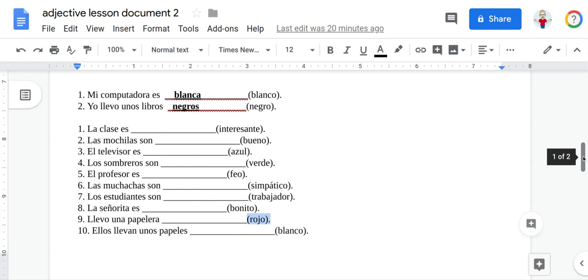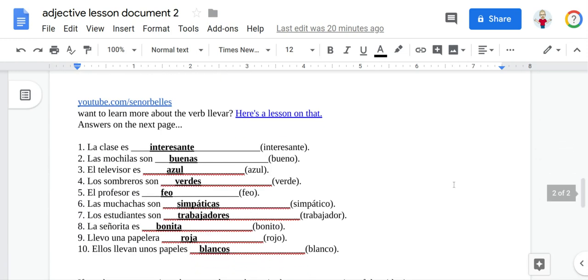Okay, here come the answers. So the first one we have is la clase es interesante. Remember that the ones that end with an e are going to match both genders, so it's not going to change. Las mochilas son buenas. The backpacks are good. I made it feminine and plural because mochilas is feminine plural. El televisor es azul. The TV is blue. It's not going to change. Los sombreros son verdes. The sombreros are green.